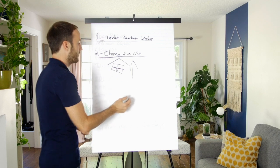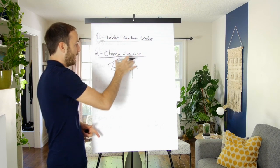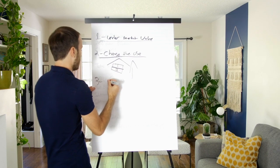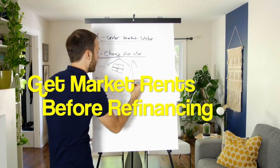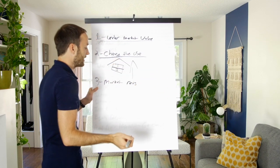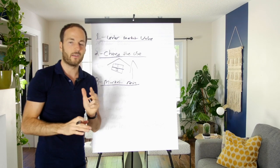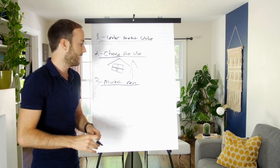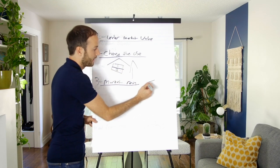The third thing you want to do, when you do either of these strategies, just buy single family property, renovate it, or change the use like this, right? You want to get market rents before you go to refinance that property. So this is especially true for multifamily. For single family, it doesn't really matter for the appraisal value. It'll help a bit.